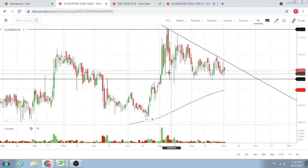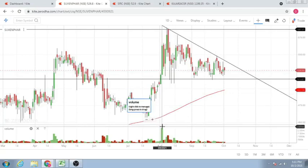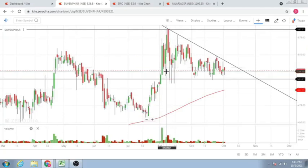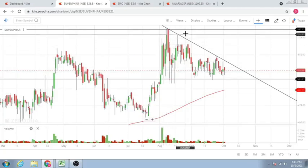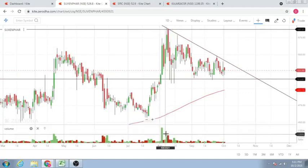This is the place where it is called accumulation, and now you can also see on 2nd of August there was a huge spike in volume, which is almost equivalent to the highest volume in the entire year, which was also followed by a spike in price. But after that, the stock has hardly gone anywhere. So there is a lot of buyer interest at these levels.